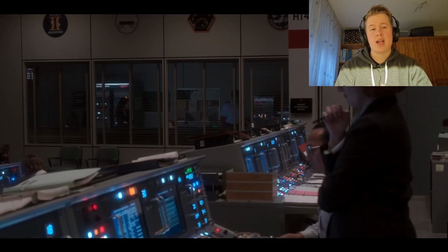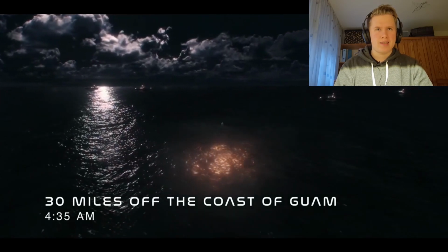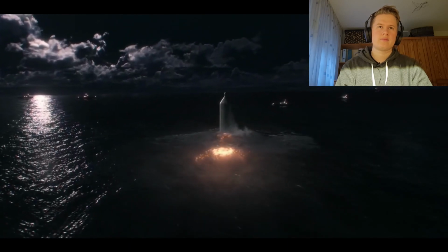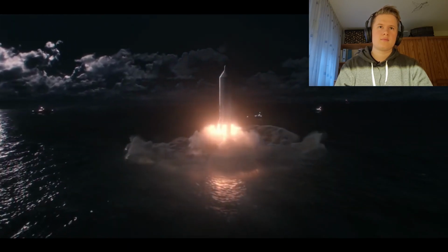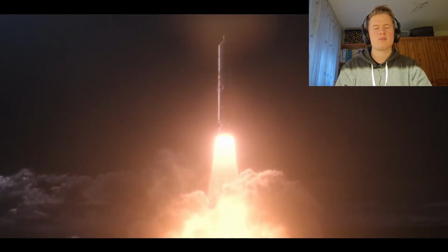So first we have another Sea Dragon launch, just like in the last scene, but it's way shorter. And it's a night launch. The glow underwater just looks really cool. Again, Sea Dragon's design is fine, but wrong exhaust.